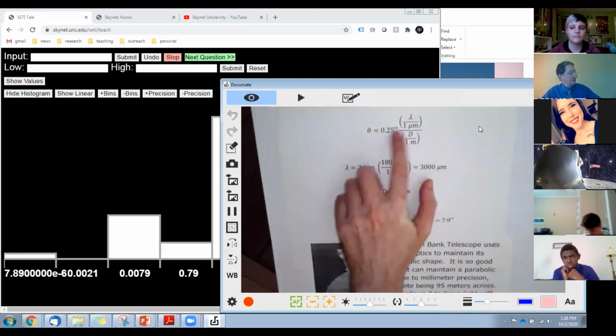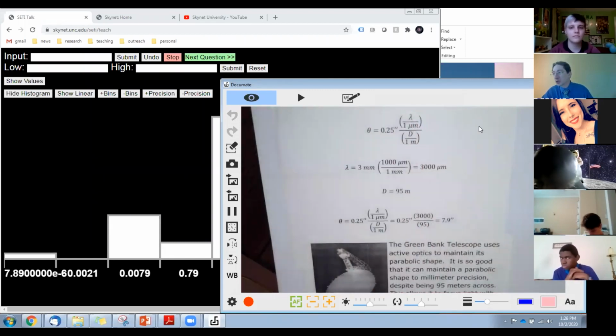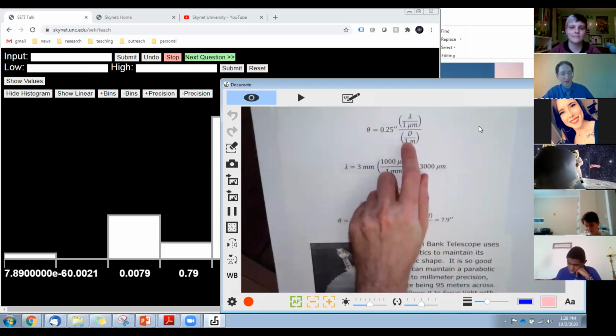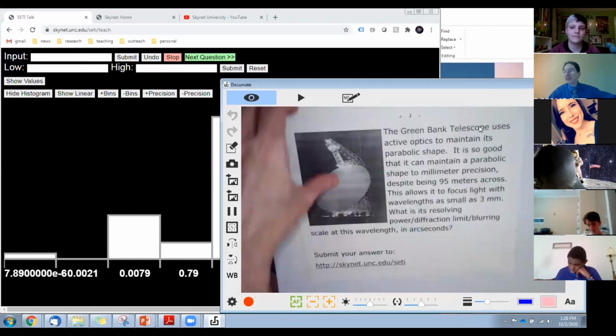You can see here, if you have a long wavelength, you're going to have a lot of blurring. And that's the challenge in the radio. You're dealing with really long wavelengths, so you're naturally going to have a very large diffraction limit. The only way to combat it is to build humongous, giant diameter telescopes. But we'll get back to all that. Questions about that?